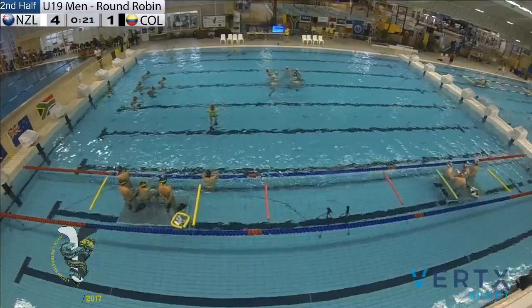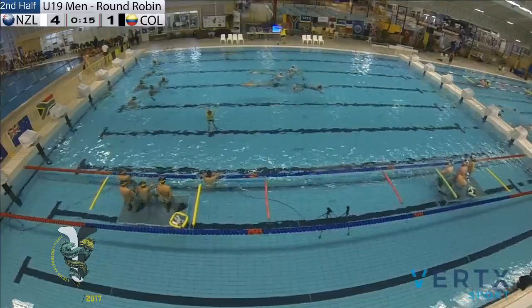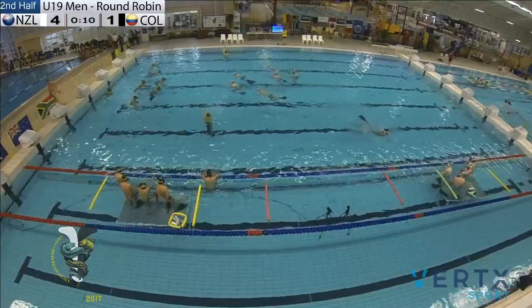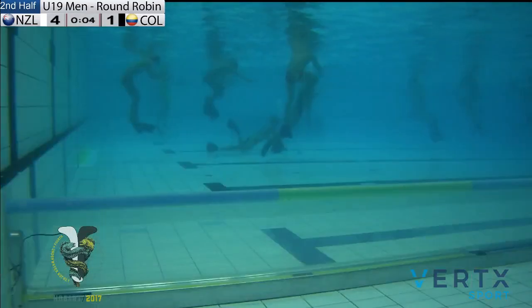New Zealand, and most of the time when Colombia's come streaming down at the goals, it hasn't really stayed there for too long. So obviously all credit to the New Zealand team for being fit, fast and ready to go, and putting the numbers on the bottom, because at the end of the day it is a numbers game. If you don't have the players down there, then they're going to swim through them.